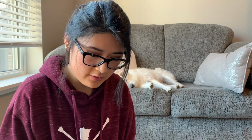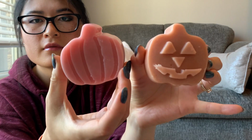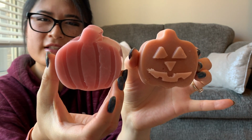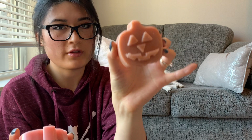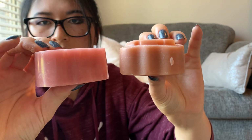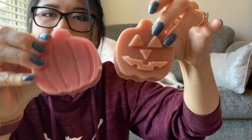So here's the jack-o'-lantern compared to the pumpkin. So I guess on camera they do look kind of similar, but to me in person, the jack-o'-lantern with the face is smaller. I don't know if you guys can tell. It's definitely a little bit smaller.